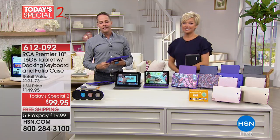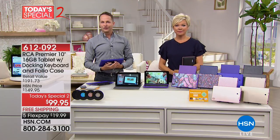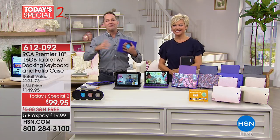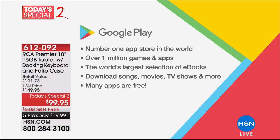It's the number one operating system in the world for mobile devices. So there's a good place to start with being the number one in the world. Over a million games and apps are at your fingertips. It's the world's largest selection of ebooks. So extraordinary amount of stuff that you can put your hands on there. Download songs, movies, TV shows, and more. Many, many of the apps are free as well, which is a really nice additional thing to think about, that a ton of that information that you're going to get is free.